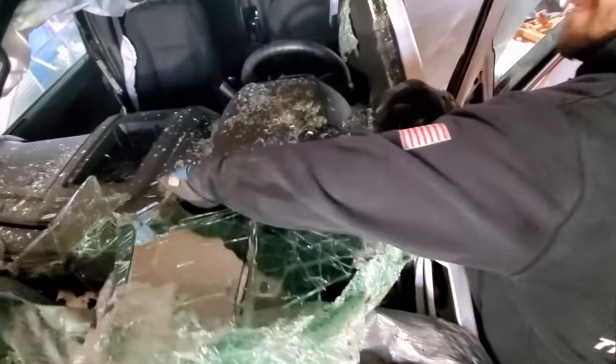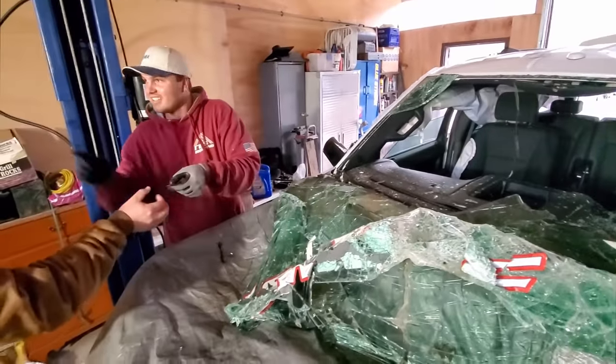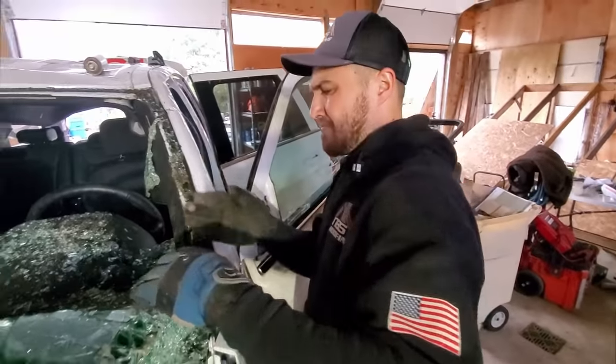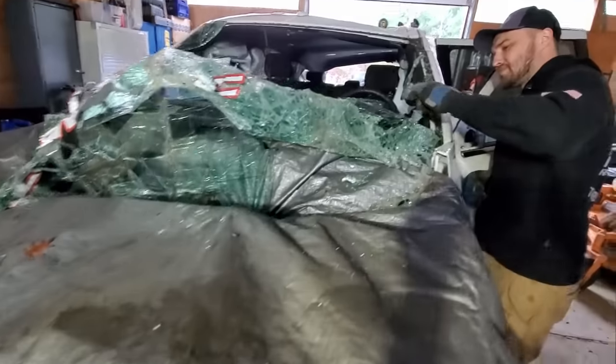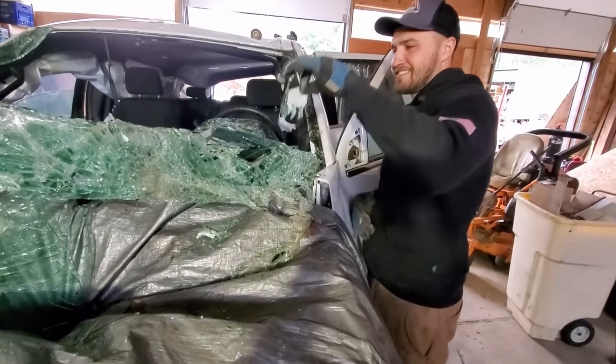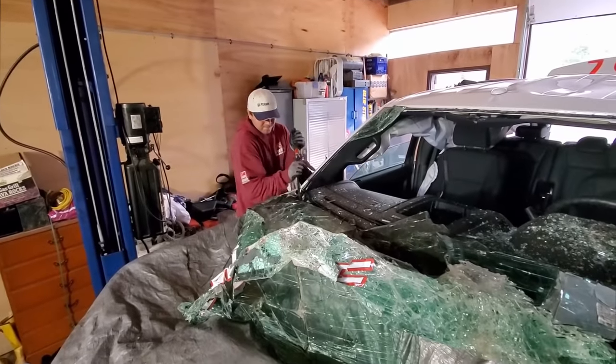Ooh, that's a nasty window. Ooh, nice stick. Do it with pride. Yep. It's gonna go into my aquarium, yo. We gotta make sure we clean out the vents, though. Okay. We should have saved the inspection sticker. Yeah, it's gonna be better.